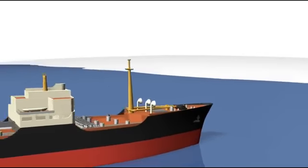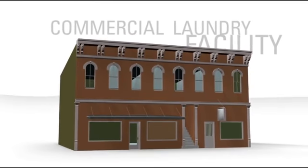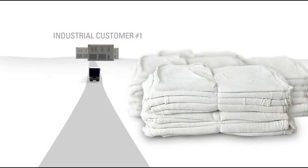New towels are shipped all the way over to the U.S. and eventually arrive at a commercial laundry facility, consuming various types of fossil fuels along the way. From here, the towels are distributed to their first industrial customer. Keep in mind that these towels typically start out white and are often rented at a premium.